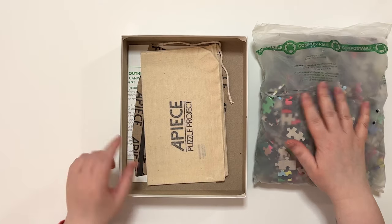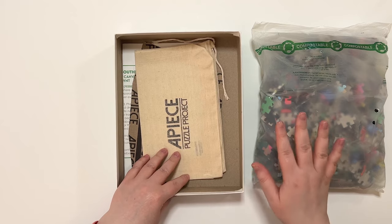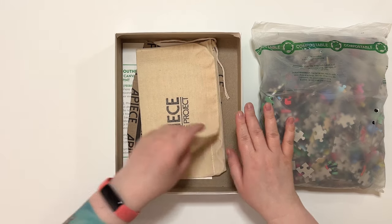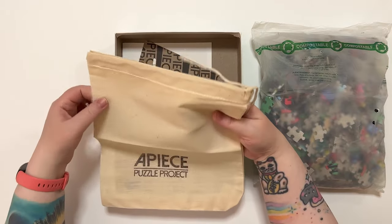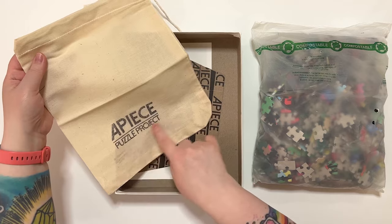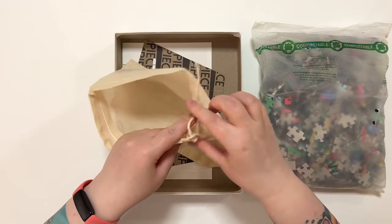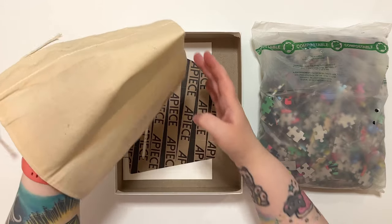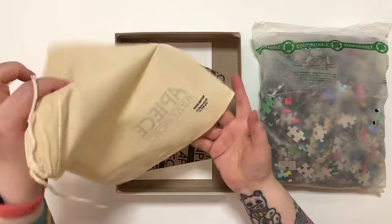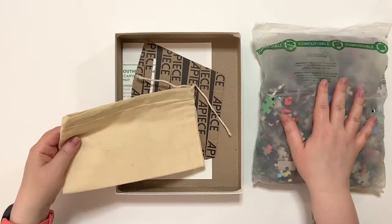And then, I said we were going to look at what's around the side of the box. Okay, we'll look at that last, otherwise all this stuff's going to go everywhere. So in here we have a nice little cotton-feeling bag, and it's got the APIECE puzzle project printed on there, and a little drawstring here. So yeah, it's a nice inclusion. And then 100% cotton, grown and sewn in the USA. So a nice little bag to put your pieces in after you're done with this one.